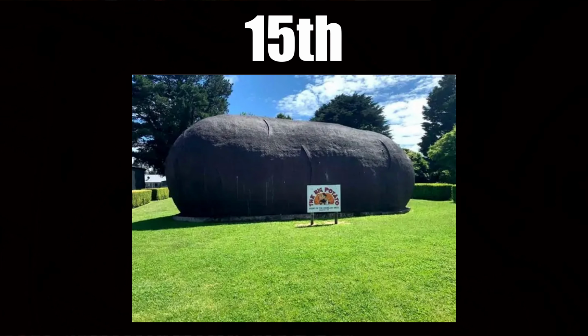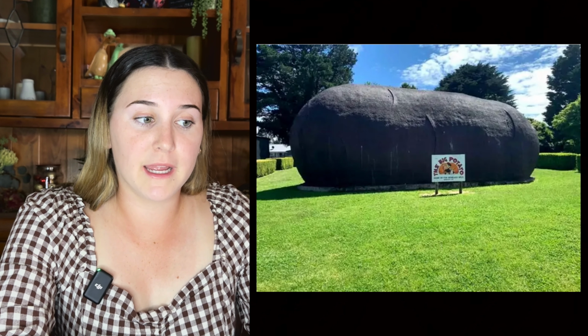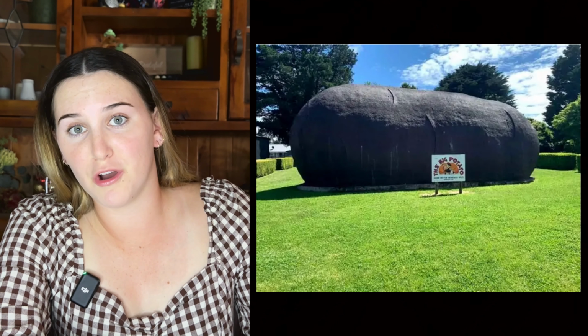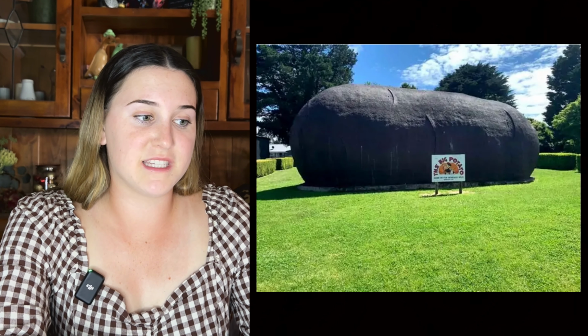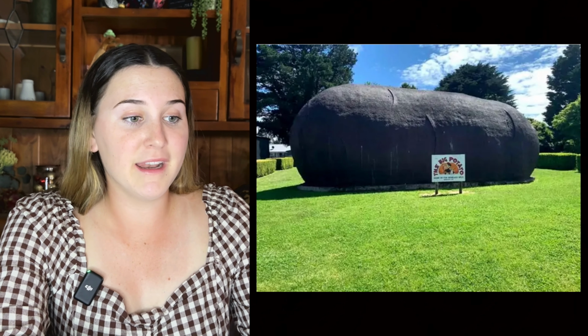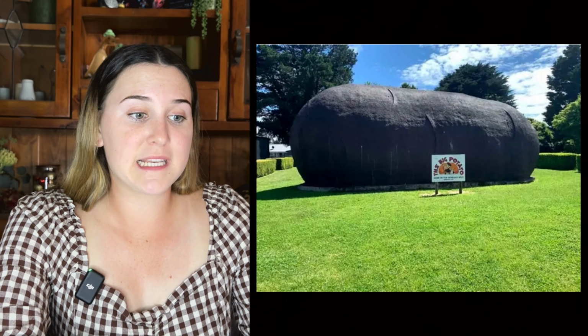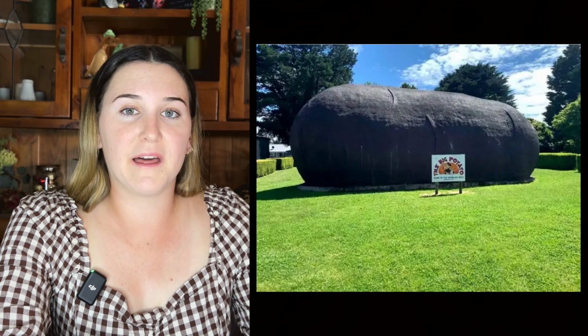Next one is the Big Potato, or Spud as a lot of us like to call it, and it's located in Robertson, New South Wales. This was built in 1977 by a local farmer in order to celebrate the production of potatoes in the area. Now, it's actually designed from the Sebago potato variety, as that was what they were growing around then, and it's about 10 metres long by 4 metres wide, so pretty big chunk of that one.